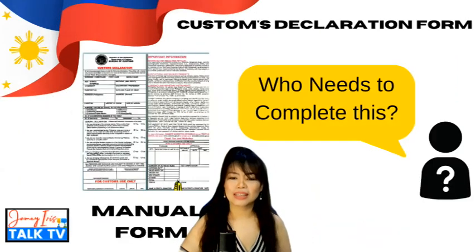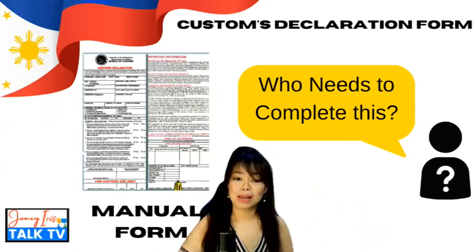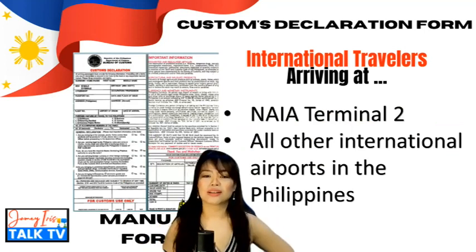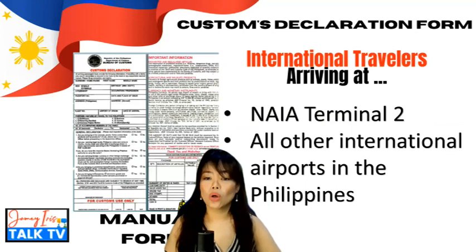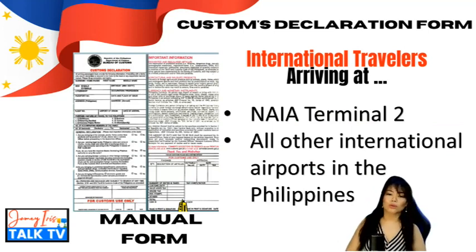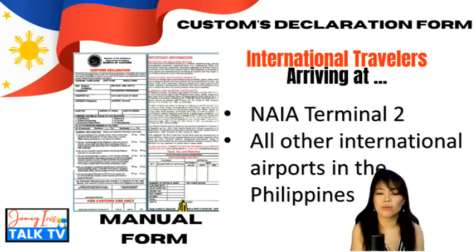Now, for anyone who needs to complete the manual registration form: all international travelers arriving at NAIA Terminal 2 and all other international airports in the Philippines will have to complete the manual registration form. So yes, you heard me right. All of you have to complete the manual form if you arrive at NAIA Terminal 2 and all other international airports in different parts of the Philippines. If you're traveling as a family, one customs declaration form for each family will suffice or will be accepted.